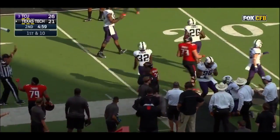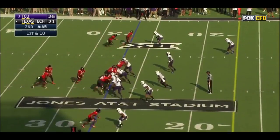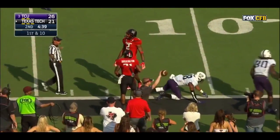Inside the 30 with another first down run. This one for 19 yards. Today, up to 82 yards in the first half. He'll add to that total here. Another first down run.